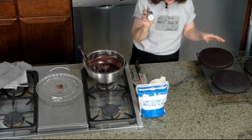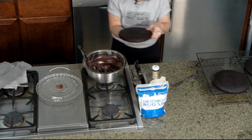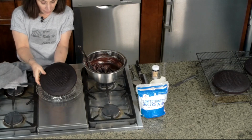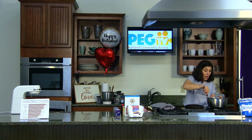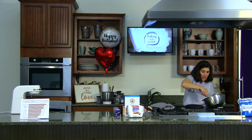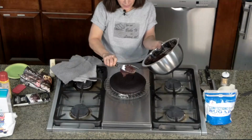Oh, also, while you're baking, you might want to test. So I have my little toothpicks here. So you're going to take your first layer and center it on your platter. And you're going to take a good amount, because this makes just the perfect amount for this cake. Take a good amount of your frosting.